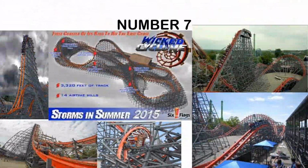Number 7 is my least favorite RMC. It's Wicked Cyclone. I find this ride really overrated. It does have some airtime and a compact layout, and 3 inversions, but it's slower than other RMCs, and I didn't get a lot of floater airtime on this. I wish it was a little more like the next RMC on this list.